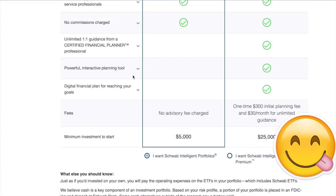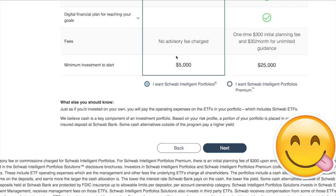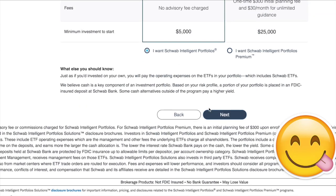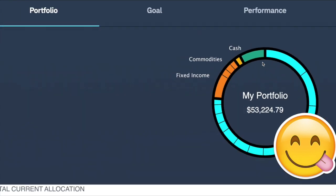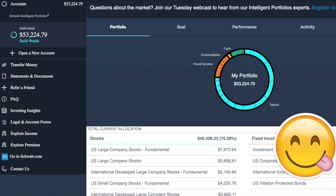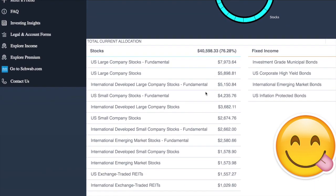It's trying to upsell me. You don't need to get upsold here. You can just click this one here. So that is how you create this portfolio. You can tweak it a little bit in terms of your goals. You can make it a little bit more risky, meaning more stocks. You can make it a little less risky.